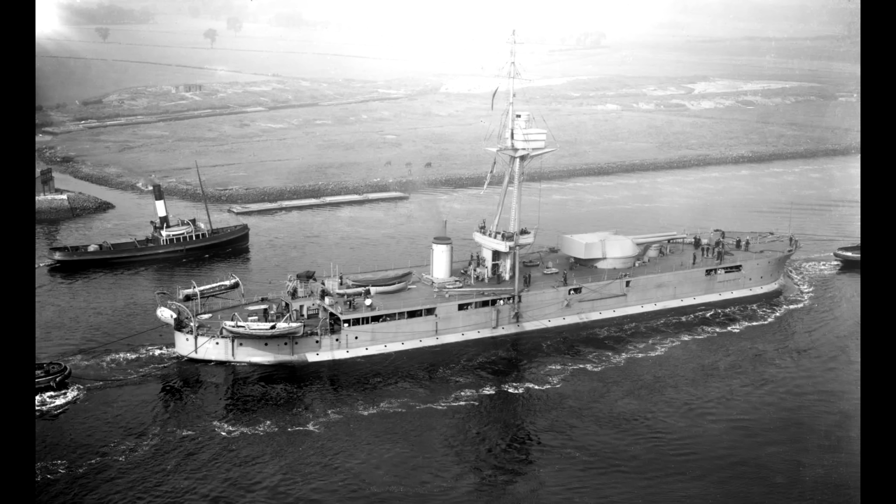So out goes the Goeben and the Breslau, now renamed Yavuz Sultan Selim and Midilli, and they shoot up a few Allied installations, and they come across the port or harbour of Imbros, hence the Battle of Imbros, which is where one of the British destroyers and the Raglan and the M28 are based. One of the British semi-dreadnoughts is at Mudros, which is a little bit further away, so is unable to assist. And, well, another British destroyer shows up.